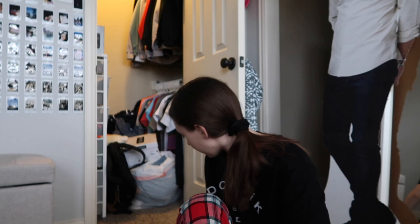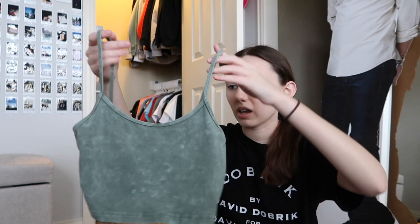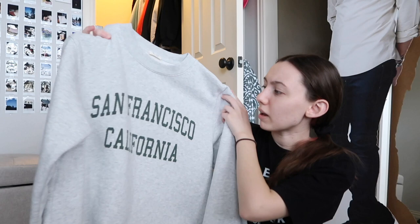Let's go and pick up my outfit. I think I'm gonna wear these jeans no matter what. They're just a dark wash mom jean, and then I cut the bottoms off. For the top, I have this green tank top from Aritzia, I think. For the other green piece, I have this Brandy Melville San Francisco crew neck. The text is like forest green.